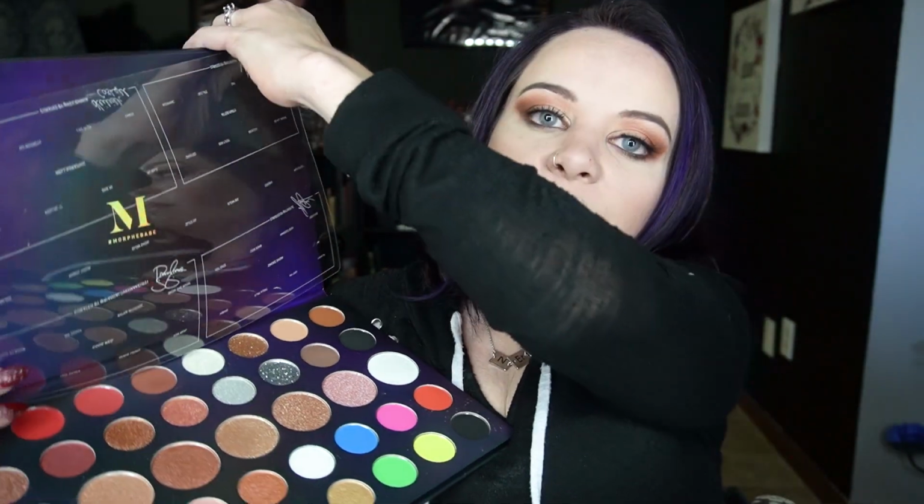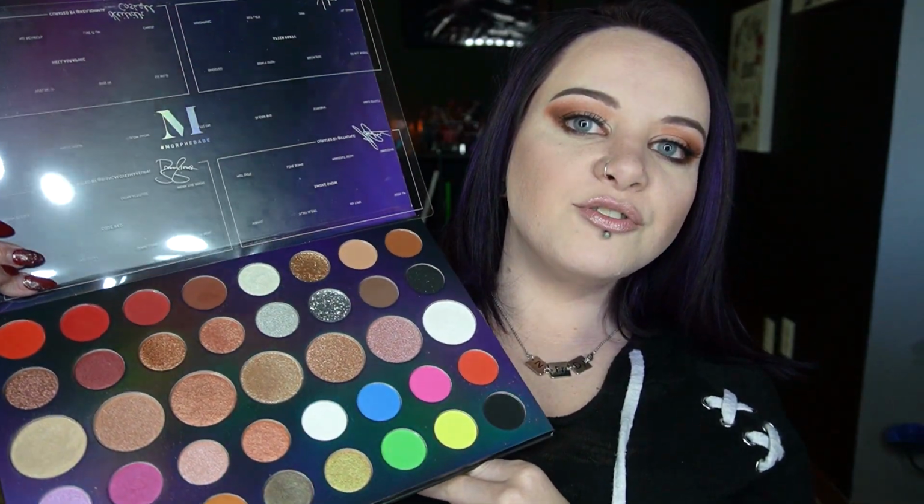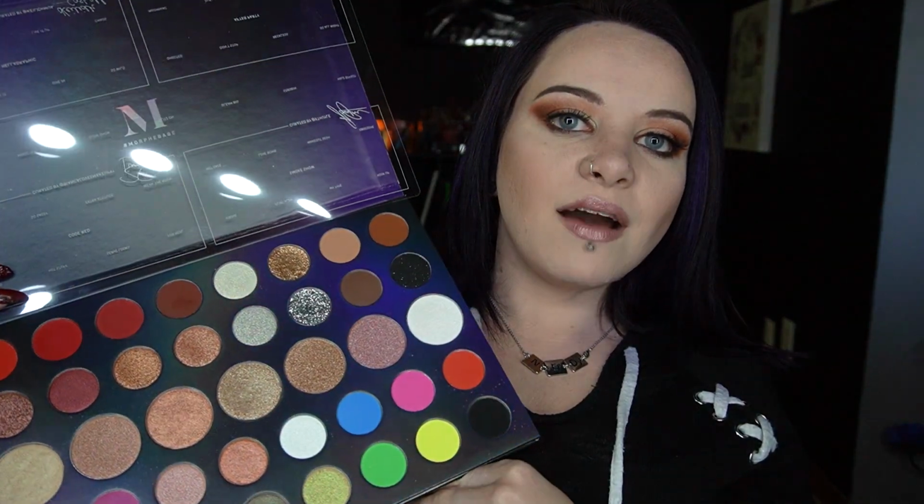Next favorite is going to be the Hit the Lights palette. Yes, all of my favorites have been Morphe this year. The Hit the Lights palette, I just love that there's such an array of colors and you can literally do any look that you want. You have your neutrals, you have reds, you have neons, you have mattes, you have pressed glitters. I absolutely love it.